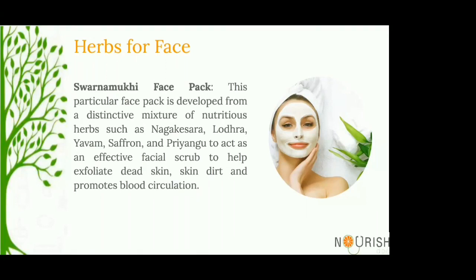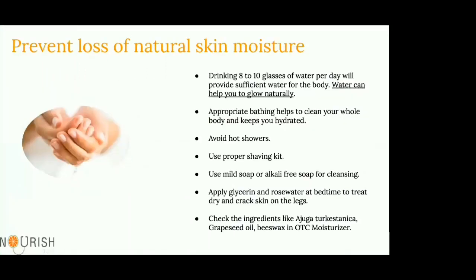Okay. So I just want to wrap up. These are very short sessions, just 15-20 minutes. So if you could just wrap up as to what you would recommend to prevent loss of natural skin moisture for our viewers.